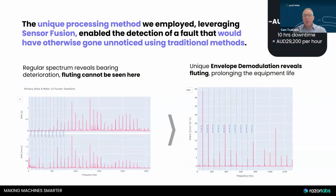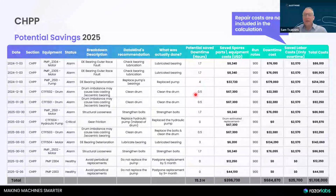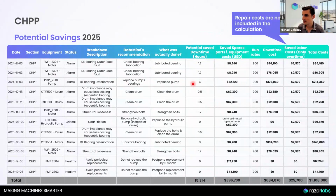Thank you, Michael. The next question is, what were the parts savings for the replaced pump in line item 3 of the cost savings? Let me go back there. Can you repeat the question again, please? What were the parts savings for the replaced pump in line item 3 of the cost savings? In row 3, we're looking at pump 2501. And basically, we're looking at 32,000. I hope I understood the question correctly. I'm not sure I understood it.